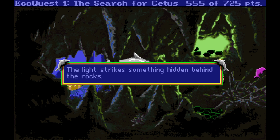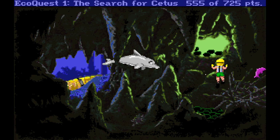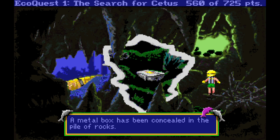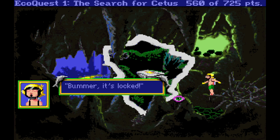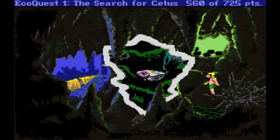The light strikes something hidden behind the rocks. A metal box has been concealed in the pile of rocks. Bummer, it's locked.